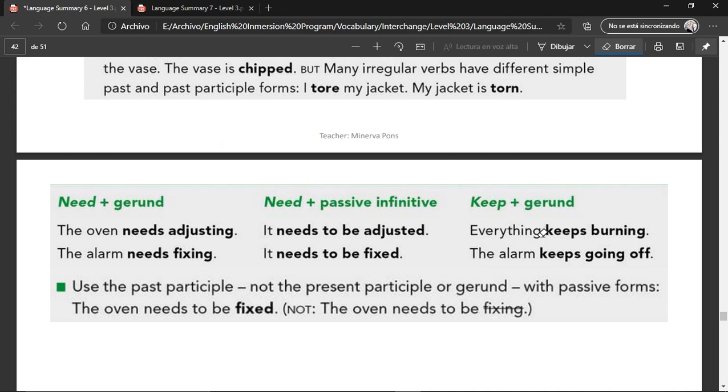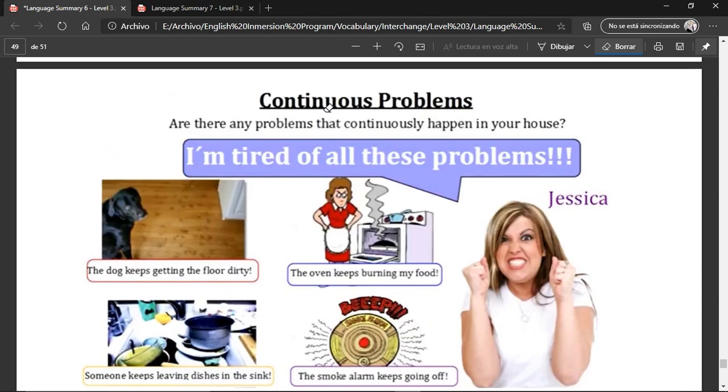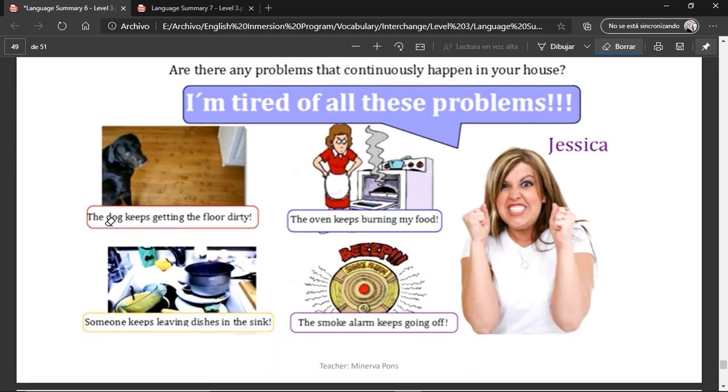Now we're going to be seeing keep plus gerund. And this is for continuous problems. Are there any problems that continuously happen in your house? Okay, let's see. The dog keeps getting the floor dirty. The oven keeps burning my food. The smoke alarm keeps going off. Someone keeps leaving the dishes in the sink. So these are problems that continue to happen, okay?